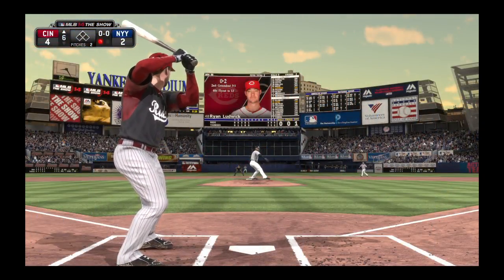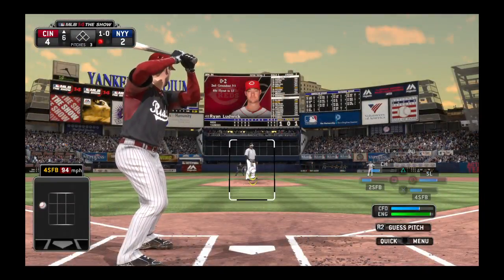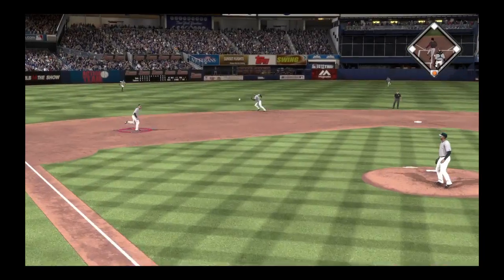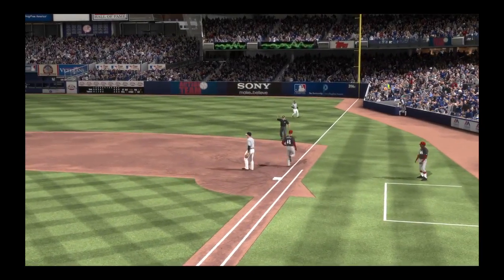Ryan Ludwig will step in now. He's bounced out and flown out in his first 2 plate appearances. And he'll try to crowd him there to start the at-bat. It's 1-0. Swinging, a ball hit on the ground. Fielded by Jeter. Throw gets him, 2 down.